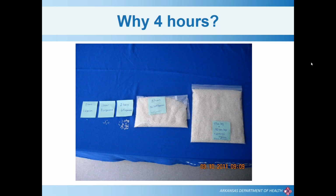So that's why we do the 4 hours, because when it's still within 3 hours, it's pretty limited. But once you get to that 4th hour, it really needs to be gone after the end of that 4 hours, because there's just so much growth that happens.